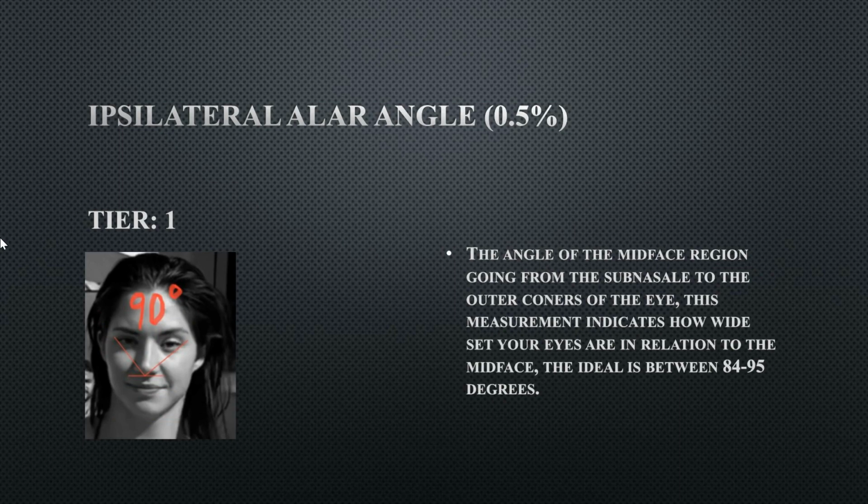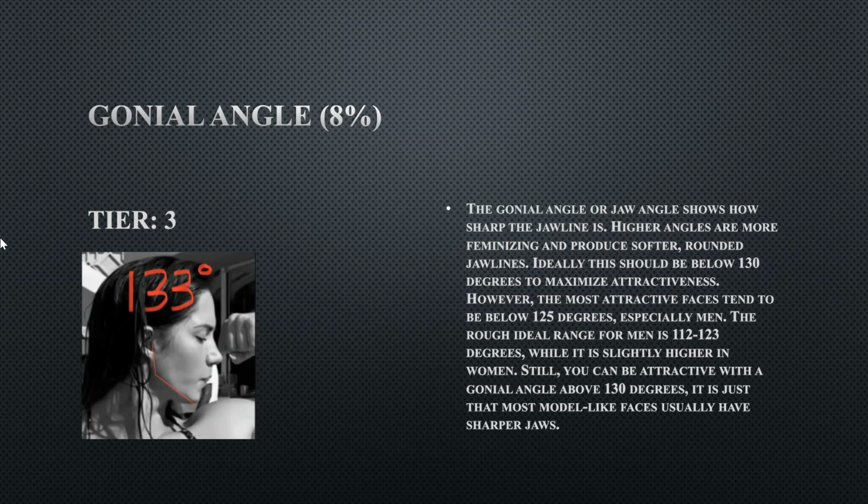Her ipsilateral alar angle is 90 degrees. 90 degrees is perfect. Like I said again, this ipsilateral alar angle matches her jaw frontal angle, and it is completely parallel, which is very unique, and most people cannot get that. So that is perfect.